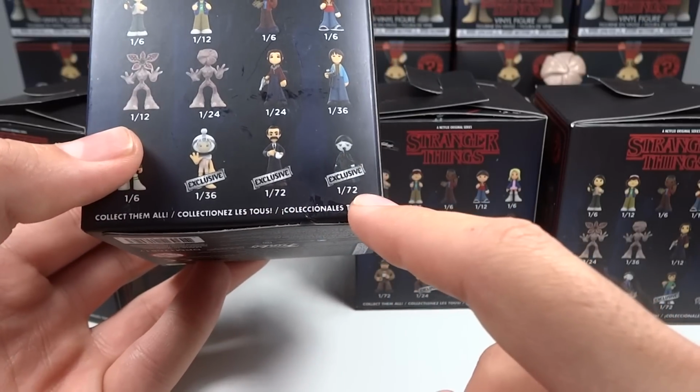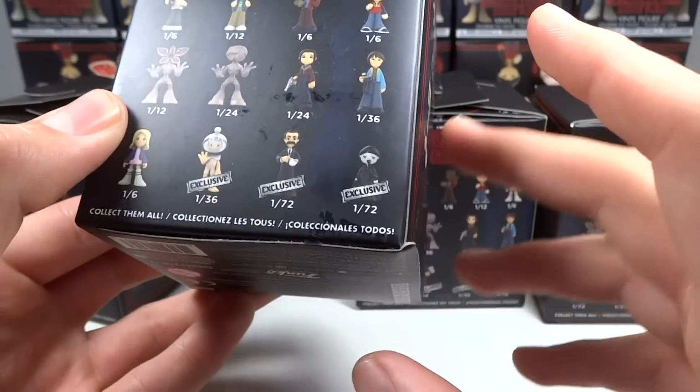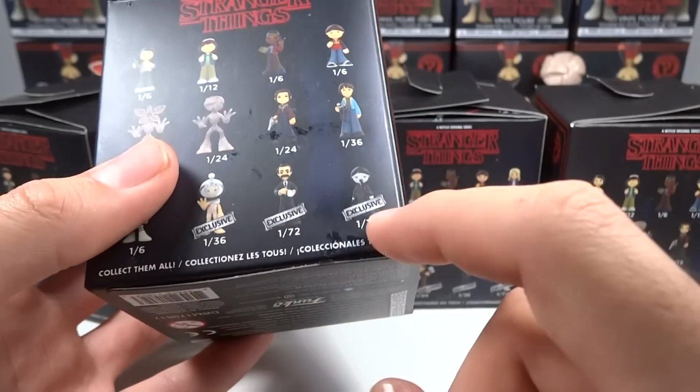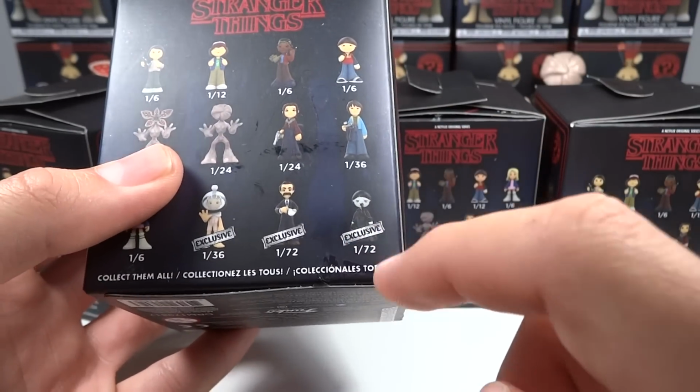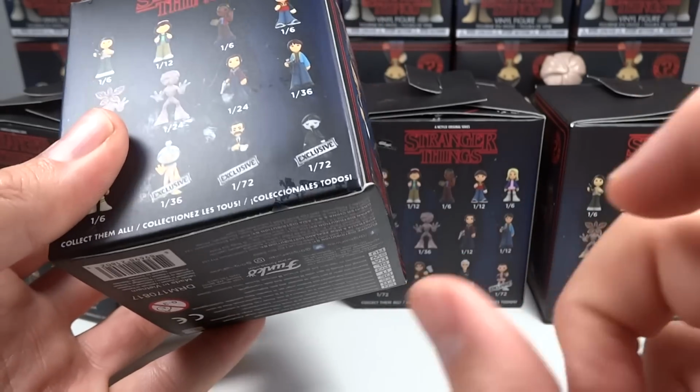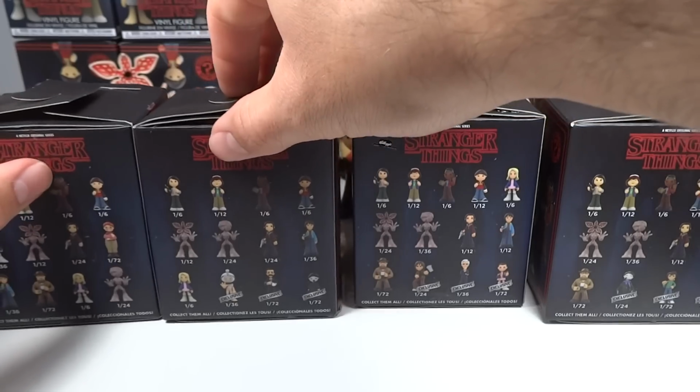Then we have the Upside Down Will. I did get him. He is slightly heavier. That's the only way that you can tell. He'll move around in the package completely freely because he's very small, but he is heavier than your average figure, so if your store has it, it will be the slightly heavier one. It's 1 out of 72 though, so not that many stores will actually have it.